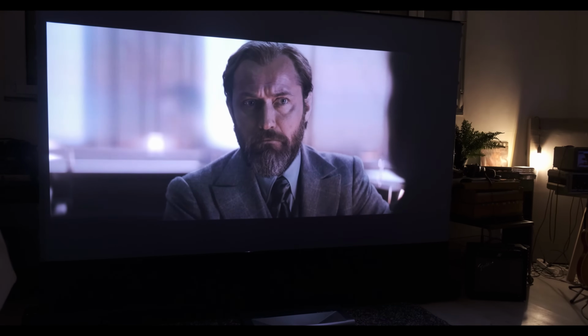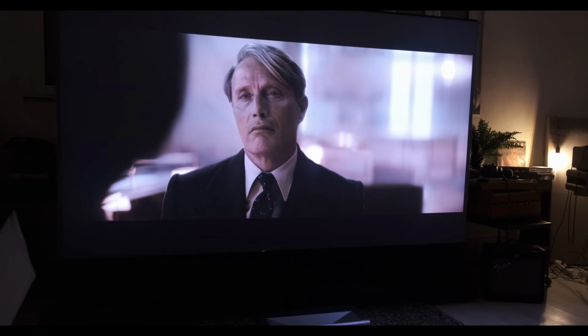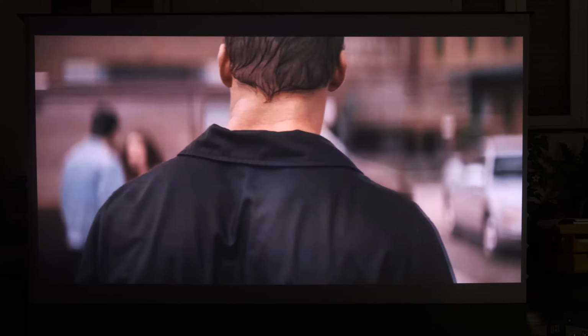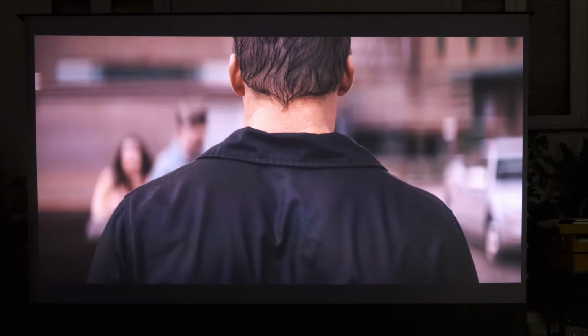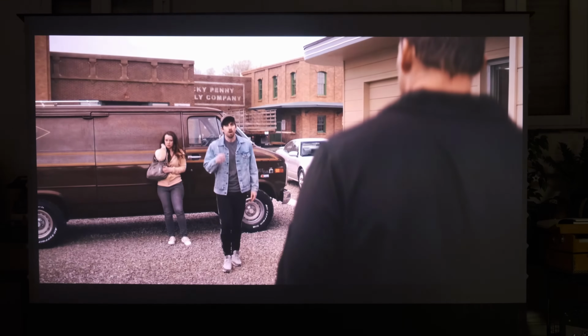Well, as far as streaming is concerned anyway. So the formats supported here are beyond what most TVs have. So it's a whole other experience with no compromises. The projector has 25,000 hours of life, which is a long time.